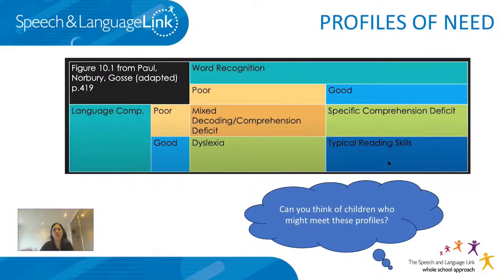And it's worth taking a moment to think, are there children at my school who might have these profiles? Do we have children who read really quickly, who seem to be able to read all the words, but don't seem to understand the content of what's said? And then thinking back to the question asked before, do our children who have dyslexia or have some difficulties with literacy, could they also have underlying speech and language needs as well? So just take a few moments to have a little think about that.